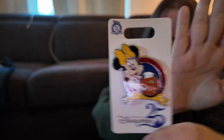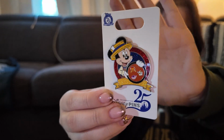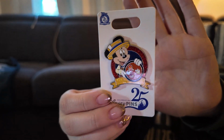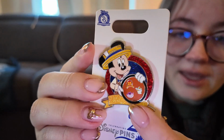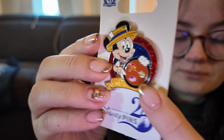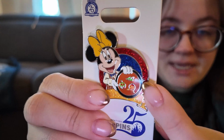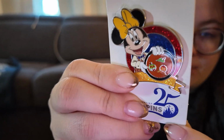So there is Minnie. And then here is Mickey. Making sure you can see. There is Mickey. So I totally needed that. Just a closer look, he's holding a pin board, and it says the 25 years right there, and then the Cheshire Cat, and then I think a Dole Whip. Yeah, a Dole Whip pin on his little pin board. And then Minnie has Peter Pan's hat, the 25 years, and then the poison apple, like a poison caramel apple pin.